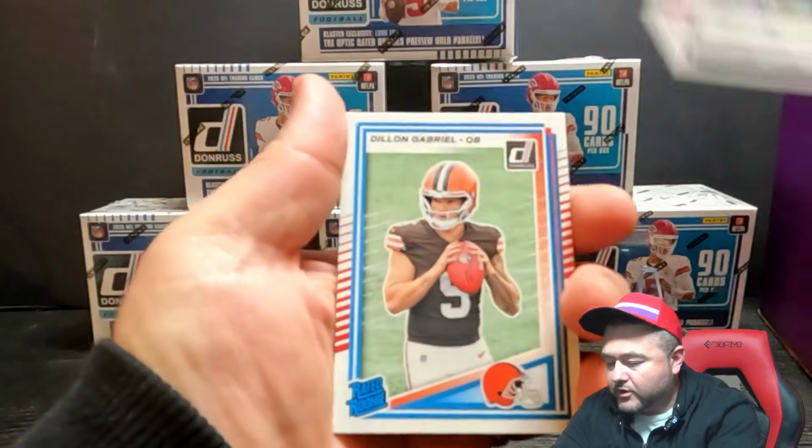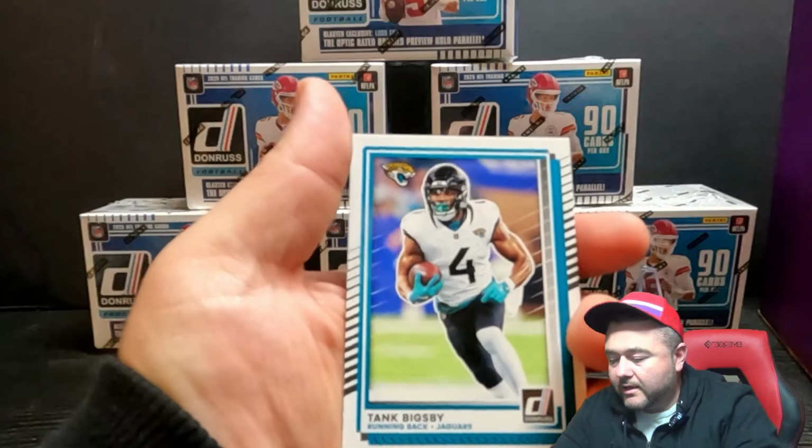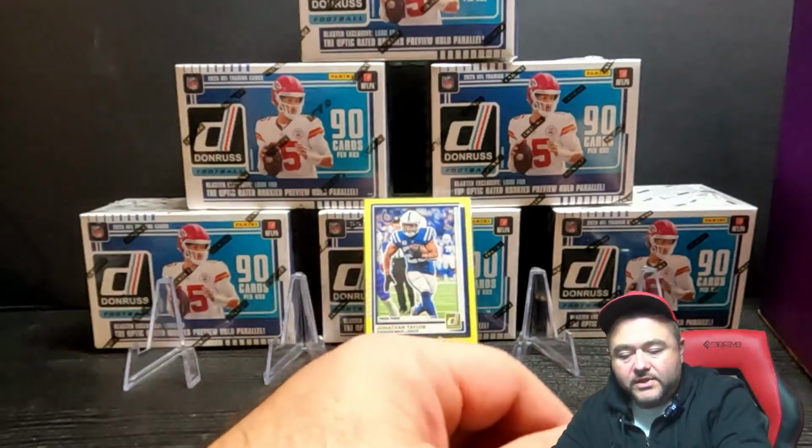Doing freakishly well, though. Joe Mixon. There's a Dylan Gabriel base rookie. Tank Bigsby doing good things for the Eagles.